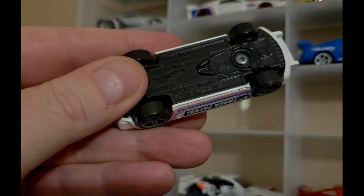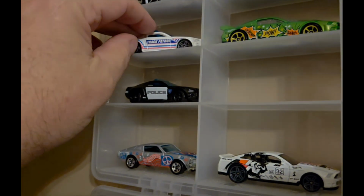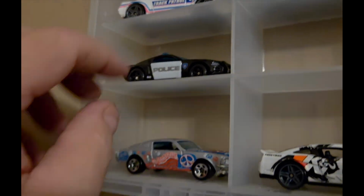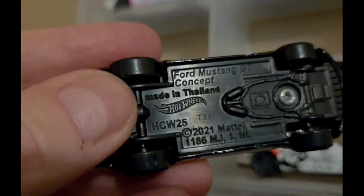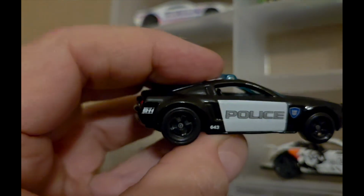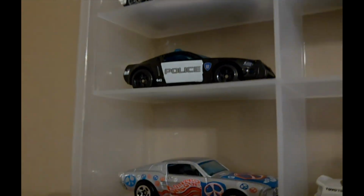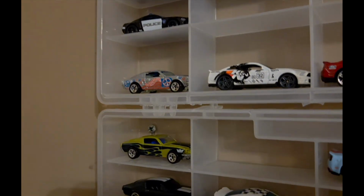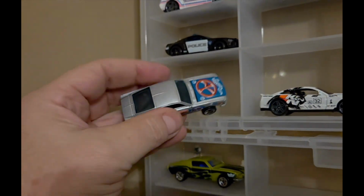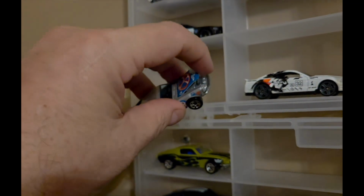Here's a concept. Ford Mustang GT concept. And it's a track. It's not a cop car, it's a track patrol. And this is a concept too. It's a Ford Mustang GT concept, which I think was the one that said to enslave or something like that. It's from the Transformers, I think. I don't have the forbidden one. And then these are kind of complicated. This has been known as the 67 Mustang, the 68 Mustang. It's gone by like 4 different names, but these are the first tooling with the opening hood.